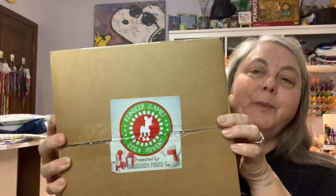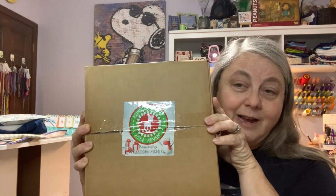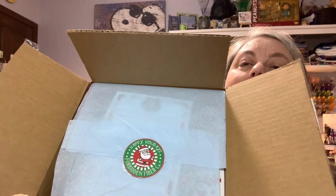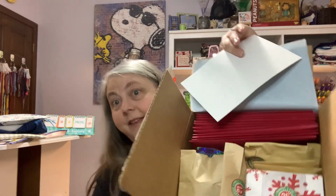I got this weekend from Forbidden Fiber Co. my Reindeer Games 2024 Advent Calendar. Yes, I did open it, and I looked in, I did not open the little doors. So here is the sticker. And it comes with a little note about how everything works in case you've never done it before. There's the inside. You can see nothing's opened. So that will start December 1st, Flossmas. I'm looking forward to it again this year.